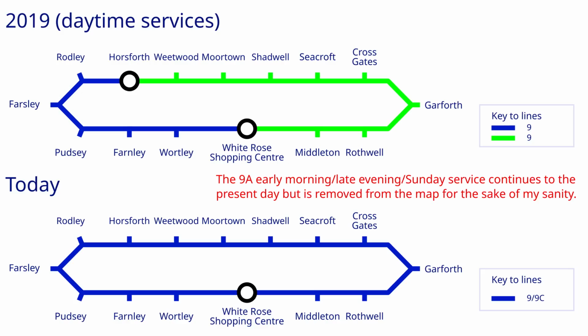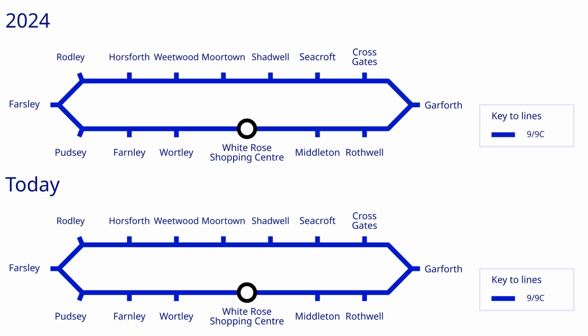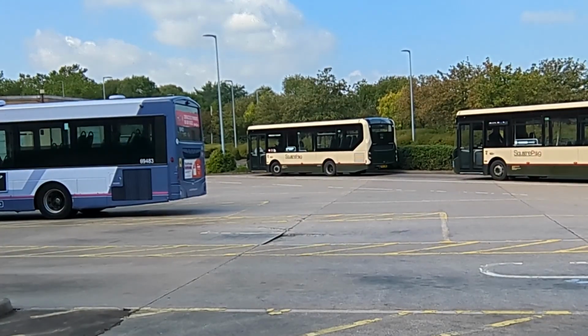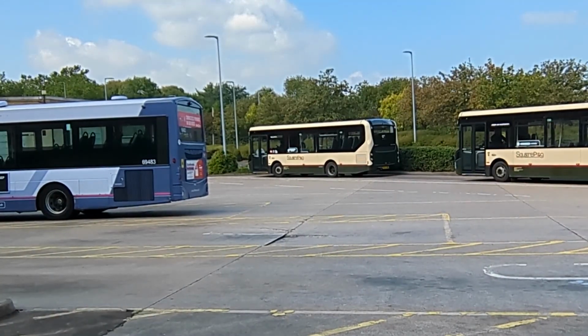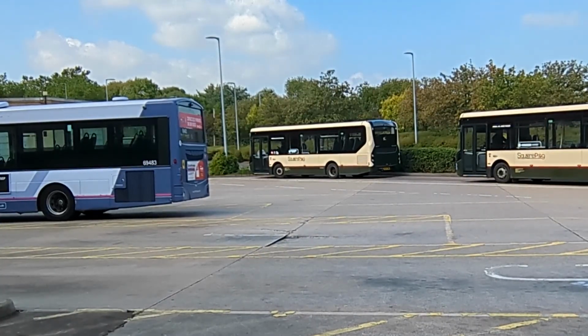Fortunately, in 2023, after SquarePeg took over Yorkshire Buses number 9, this route was sensibly renumbered to 10, solving the problem. Once the dust had settled, SquarePeg sensibly merged the 2 routes into one circular service, the 99C, which is where we are today. SquarePeg's fleet seems to consist entirely of Enviro 200 MIDI buses, mostly bought from other operators, but as the company has grown, they've also bought a handful of new ones.